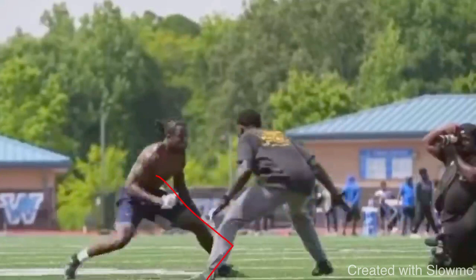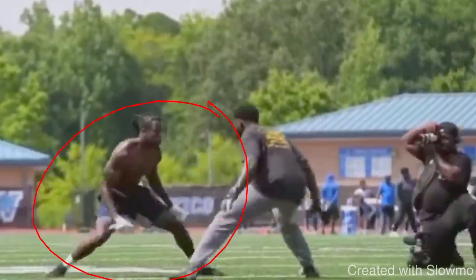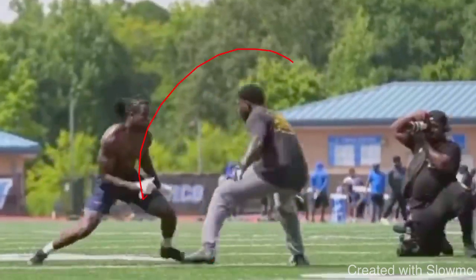A lot of you have probably been told that if you have an outside breaking route, you must take an outside release. That's not the case at all. You guys got to be able to trust yourself at the top of the route and trust your releases. So sometimes when you come off the line and you give this little split release, right? And there are a bunch of different releases that do this, where you're gathering info on this DB. You're getting a read on him. How is he playing me? Is he trying to take away the outside? Is he trying to take away the inside?